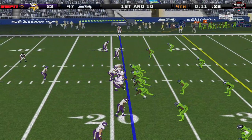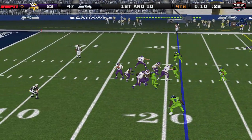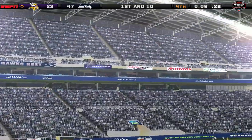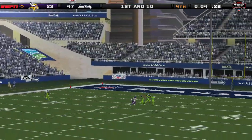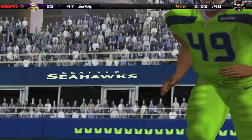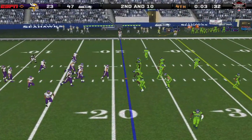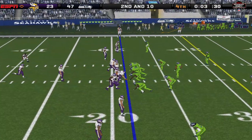The Seahawks come out in a dime package. They'll pass on first down. Looking for the long completion. Almost picked off. With the game pretty much over, let's see if they try a Hail Mary here. So this could be the last play of the game.